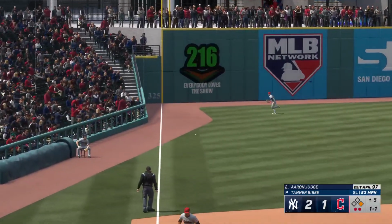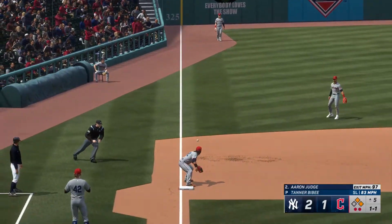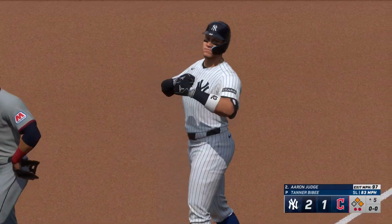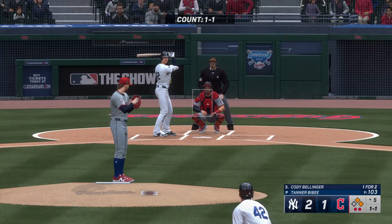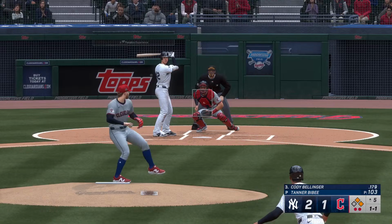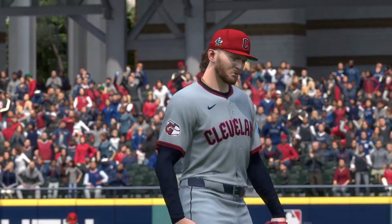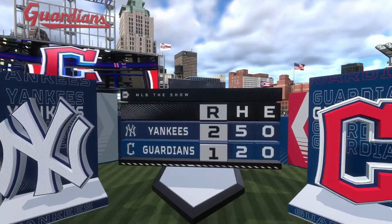Fair ball. They stopped the lead runner at second. Now 2 on with 2 outs. Wasn't able to elevate that one, but he sure hit it hard enough to get through the infield. There's not a whole lot of time for the defenders to react and try to make a play when it's ripped like that. Bellinger up to hit. That's to third. They get the force. That ends the inning, and they limit the damage.